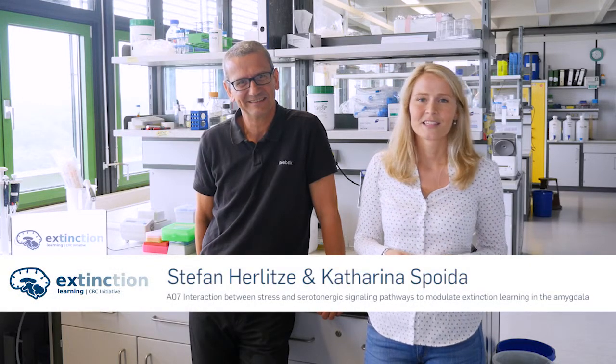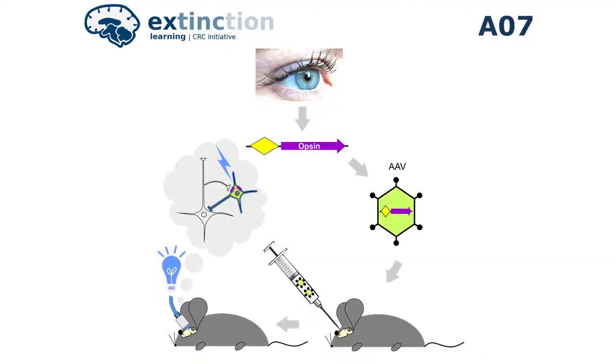In our Project A07 we aim to understand how stress and serotonin interact to modulate extinction learning. Using an optogenetic approach in combination with the cell-type specific activation of individual serotonin receptors, we try to get insight into the modulatory actions of serotonin during normal and stressed conditions.